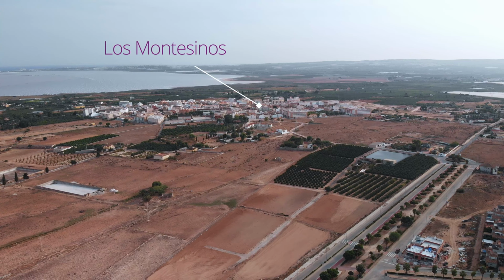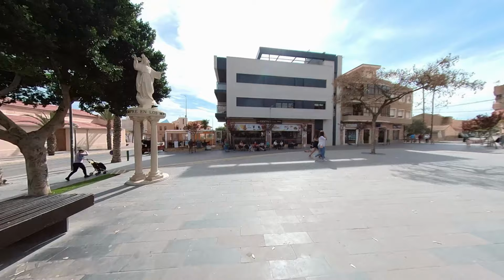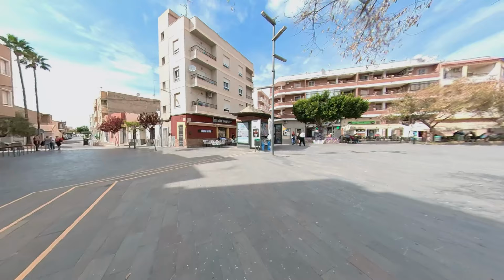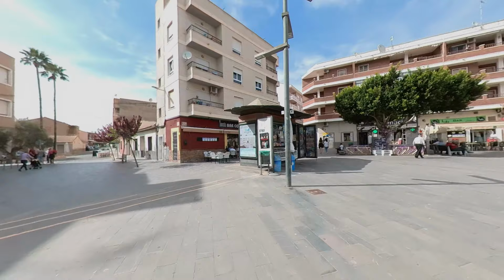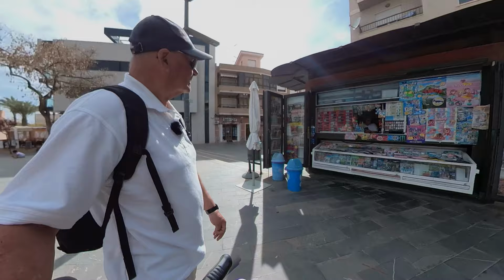Okay, so here we are in the square at Los Montesinos. Just to show you the bars here. There's Bar Centro there. We've had a couple of meals in there, very nice. Good value for money. And that's a new one. I don't remember seeing that before. It's like a little kiosk. Maybe it's not been open before when we've been. Sells magazines, ice creams and stuff. Very nice.